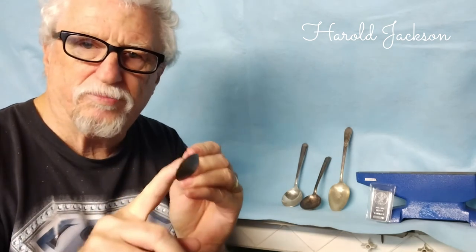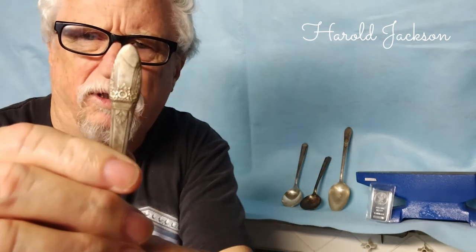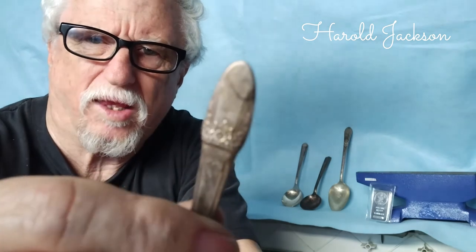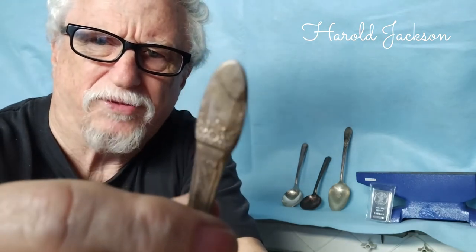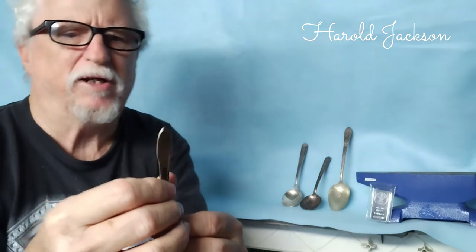And I don't know what to do with this part, with the spoon part. Maybe make something, solder something onto it, make a little brooch out of it or something. Ooh, look at that. Oh, maybe that side would be better. I don't know. But if you have any ideas, let me know. Because that's got a nice design to it. You see that? I think I could do something with that. I think I can make something out of that.